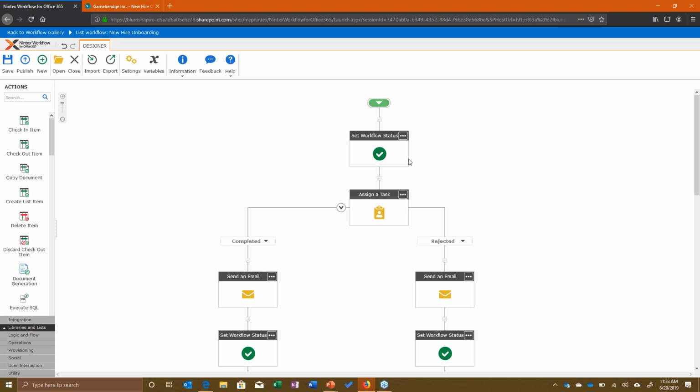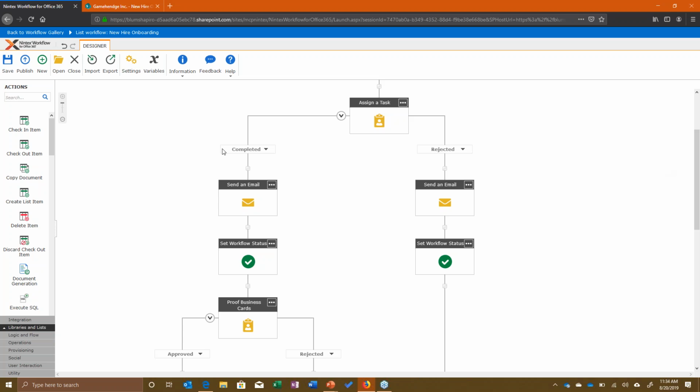And the very first thing we're going to do is assign a task to someone. In this case, it's the IT department. So we're going to assign a task to the IT department to set up the phone number and the email address. Now, the IT department has the ability to either approve or complete that request, or reject it. In this particular business, the IT department is responsible for keeping track of authorized, approved users, and if they get a request for someone to provision a new email address and phone number who isn't on their list, then they won't approve it.